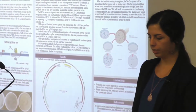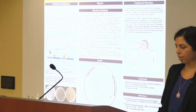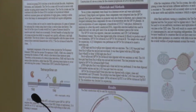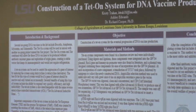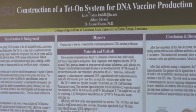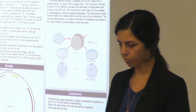So my project is to construct a TET-ON system for the progression of DNA vaccine production. Currently in lab we have several DNA vaccines being researched, and those include brucella, anaplasma, salmonella, and more recently myostatin. So the TET-ON system will work in unison with another project called the ZER project to create a stable vaccine that won't require refrigeration while keeping its immunogenicity.